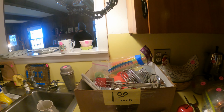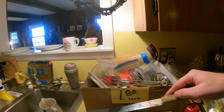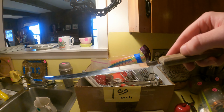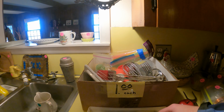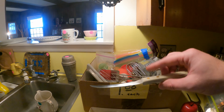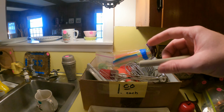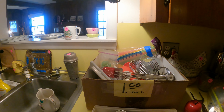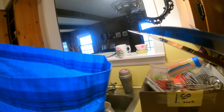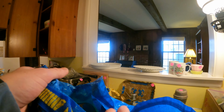Here I see some Ekco knives. EKCO. This one is an Ekco Internacional, I believe it was. Haven't heard of that brand. Figured I'll give it a shot for a dollar, and worst comes to worst, I lose a dollar. Sometimes you just gotta take risks on knives. That's how you learn.